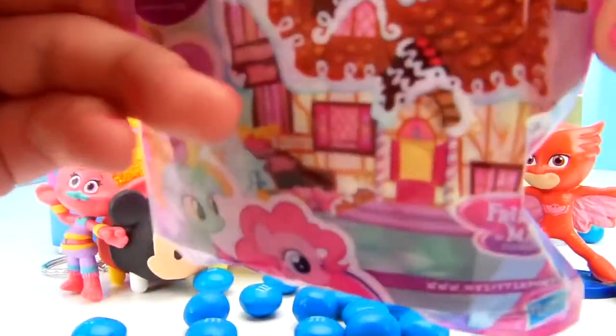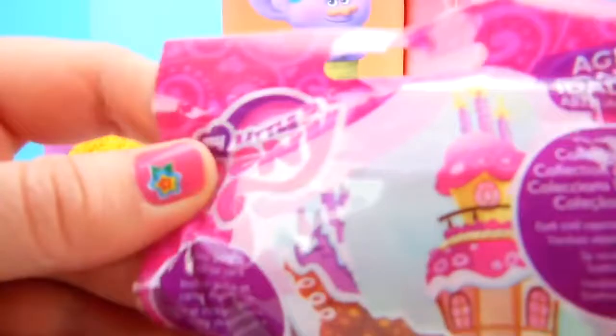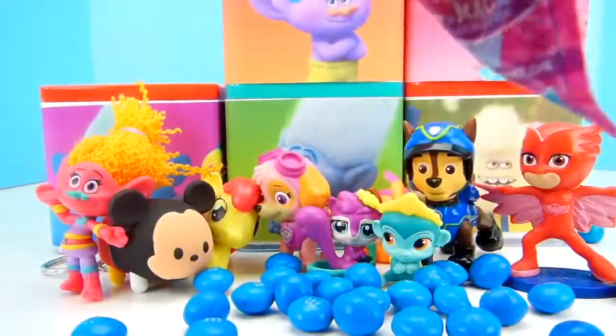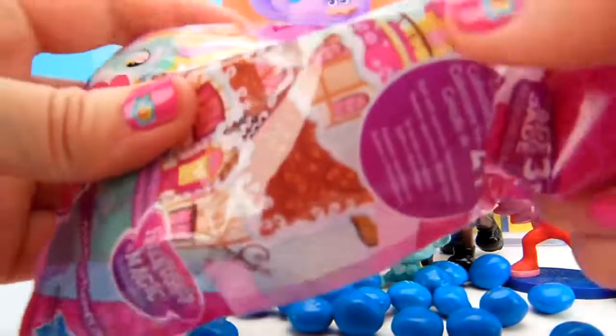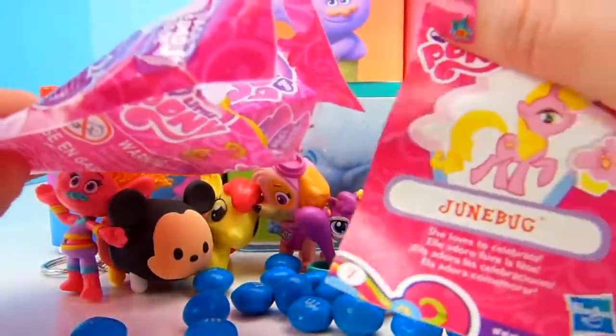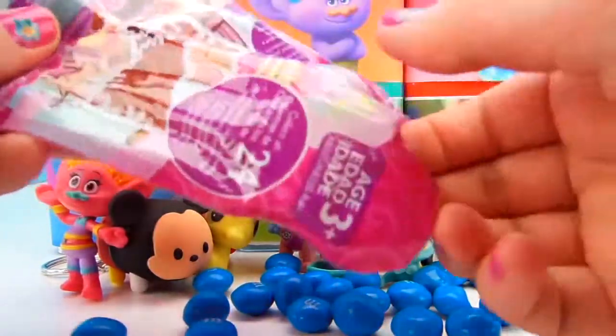We have a My Little Pony, Friendship is Magic. Let's see, there's 24 ponies we can get. And let's see which one we have. Junebug.